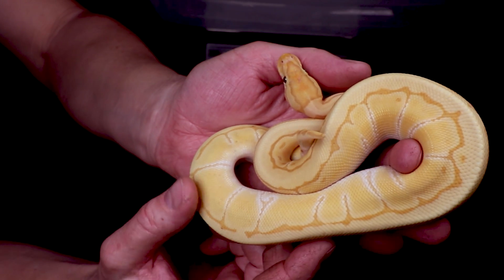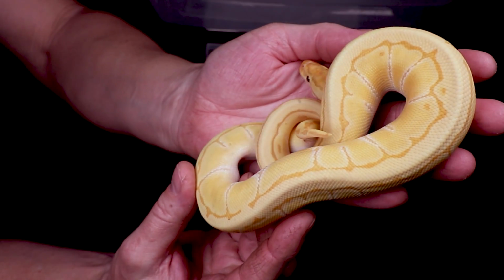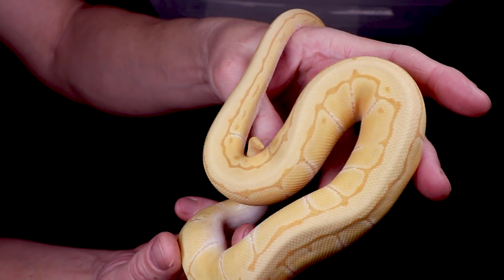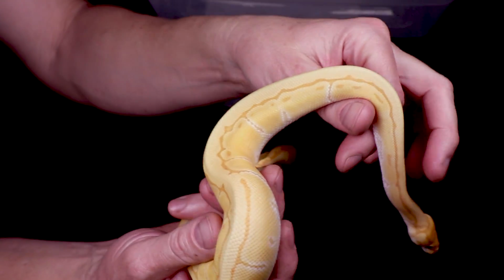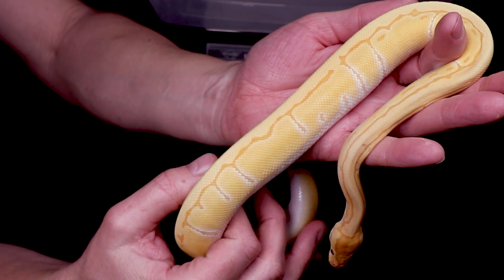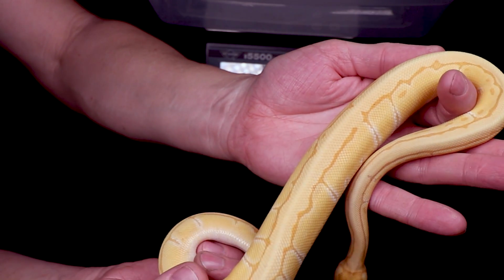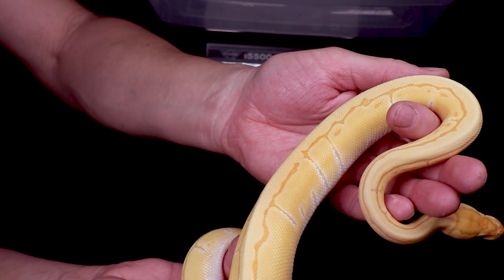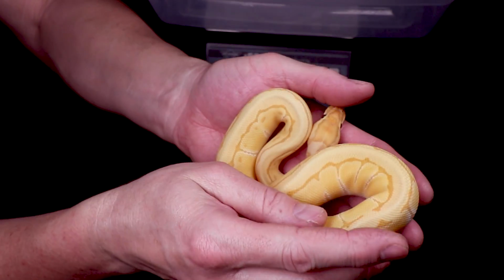All right, so take a look at this snake. This guy's name is Bobble, coming in at 243 grams. This is definitely one of my favorite combinations. Take a look at that. That is a beauty. This is actually a banana enchi pinstripe, 100% het clown, which is pretty awesome. Absolutely love the banana combinations, especially with the pinstripe and the enchi. Makes for a really impressive combination.